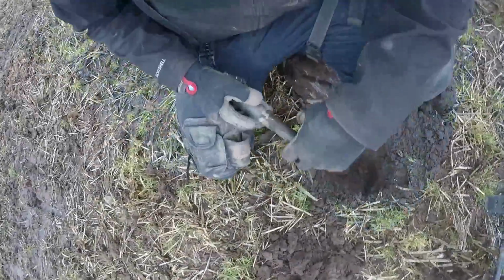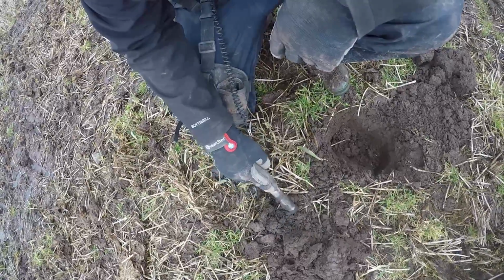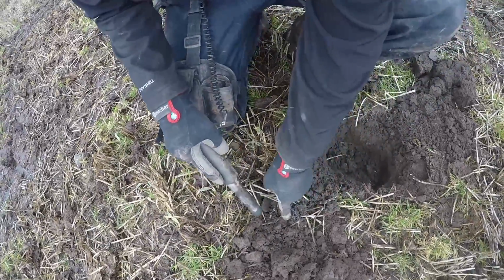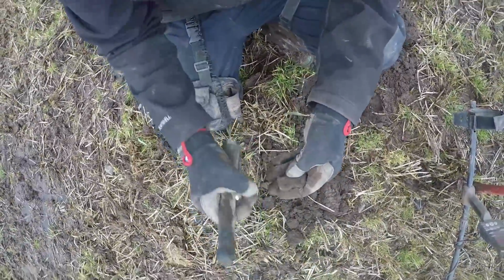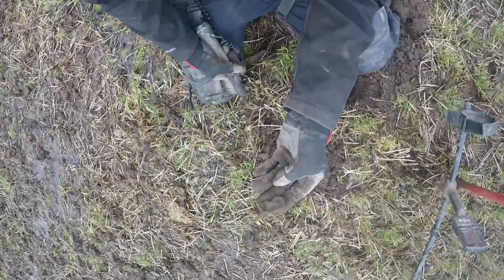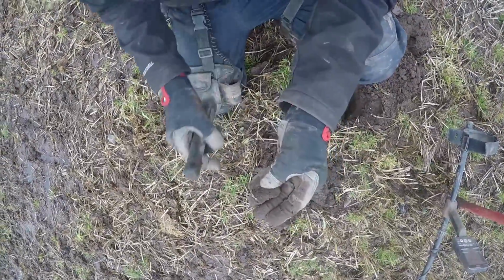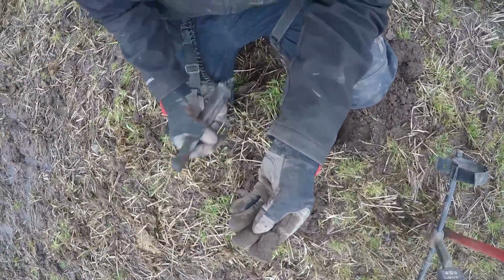Here we go, getting 11 and it's in here. Oh, seems to be a little clasp, wee bracket. Oh well, on to the next one.